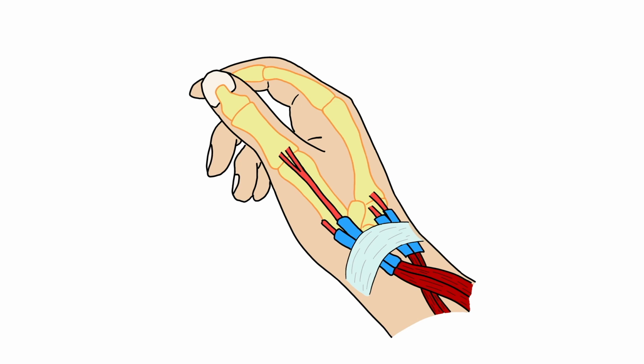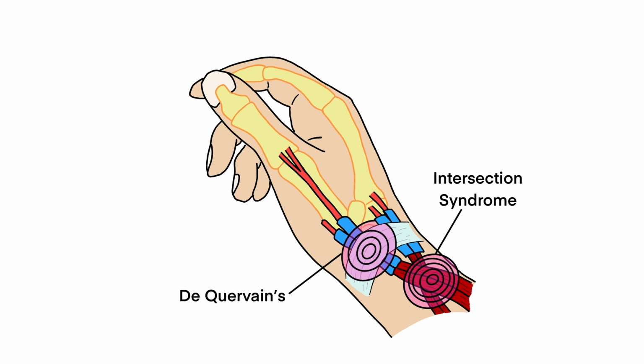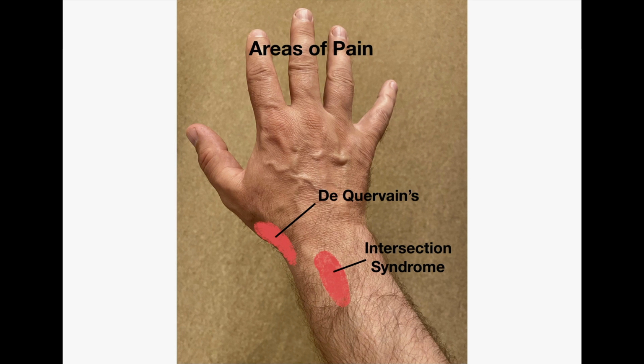Sometimes the pain may be a little further into the forearm at another area of potential friction, this time where our 2 tendons cross over a neighbouring set of tendons lying underneath. This is actually a slightly different condition called intersection syndrome, but we treat it the same way as De-Quervain's, so for the purpose of this video we can bundle the 2 conditions together. So that's De-Quervain's Tenosynovitis and indeed intersection syndrome in a nutshell.